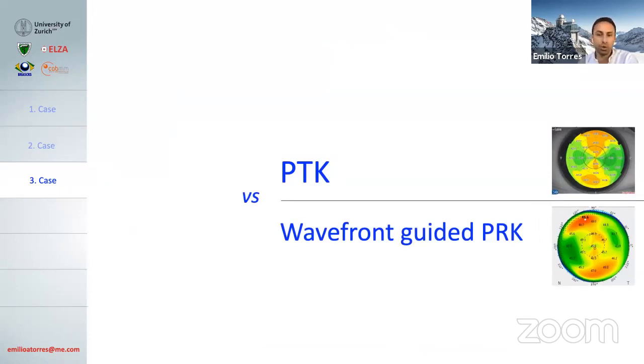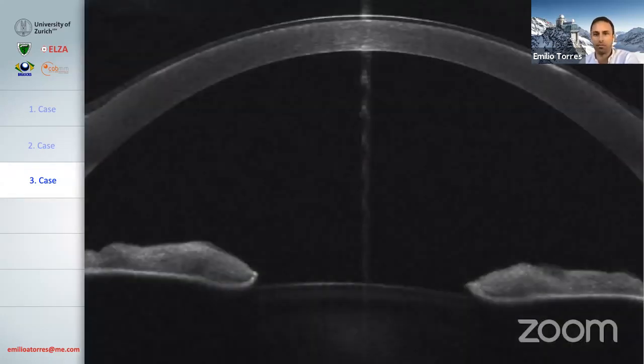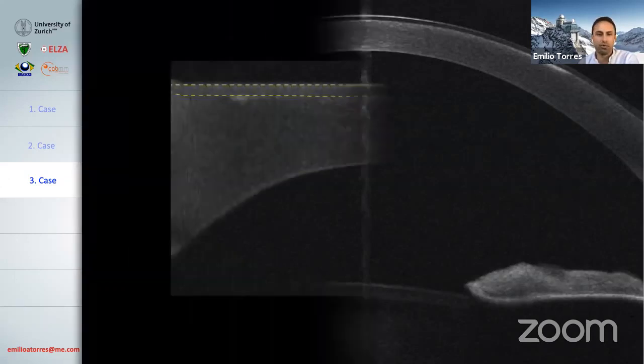Actually, there were two surgical options that we thought about, and those options depended on the pattern of the ocular surface. We would perform a PTK if we had a regular astigmatism or a regular topography, while we could have done a wavefront-guided PRK, for example, for an irregular anterior surface. So in this case, PTK was preferred for the reasons I told you, because we had a regular topography on OCT, and here in the post-op period, as you can see, the haze improved.